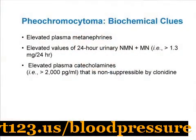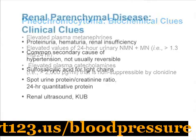But the sensitivity in your office practice of screening for pheochromocytoma is an elevated plasma metanephrine level, and if the plasma metanephrine is normal, they do not have it, you're done. And then those symptoms are probably due to hyperthyroidism or an anxiety tension state, or maybe some drug that the patient is taking, or maybe some amphetamine that you didn't know about.